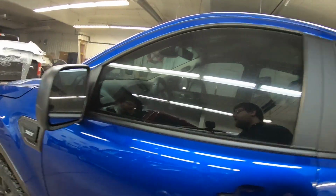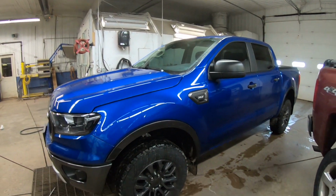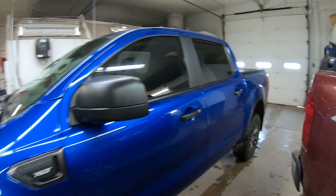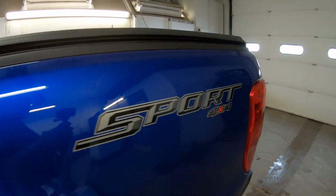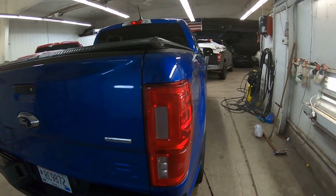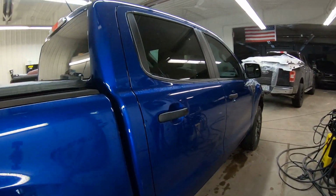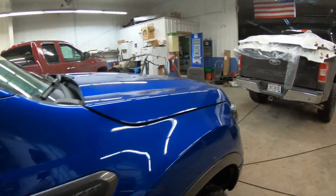So just a little overview of what the truck is. It is a Ford Ranger XLT Sport package, Lightning Blue, 4x4. Of course, I had to have a 4x4, so it is a 4x4 with tow package. I pretty much got everything I wanted. The only thing I really didn't get with this vehicle was the locking rear differential, which you really don't need.